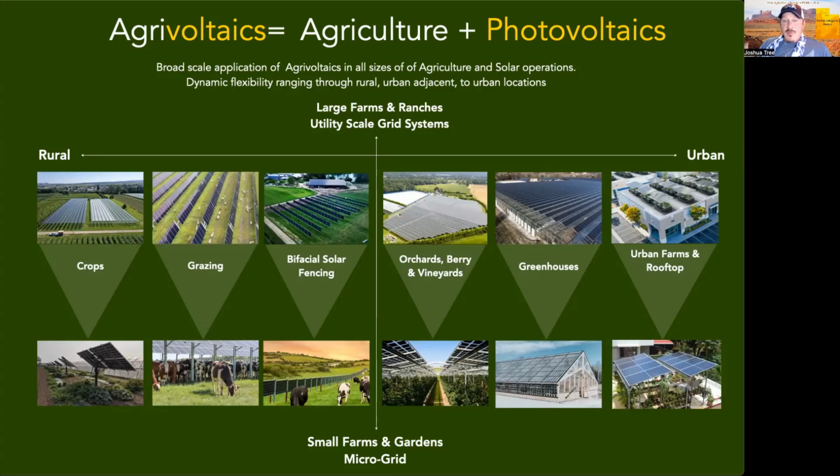I want to say that agrivoltaics also has a very broad scale of applications, going from rural to urban and from large farms and ranches, which will generally be more conducive to utility scale grid systems, all the way down to small farms, market gardens, and individual microgrids. And this applies, obviously, to farms and ranches in rural areas, but also to orchards, berries, and vineyards. And then in the urban setting, to urban farms and market gardens that can also happen on rooftops.